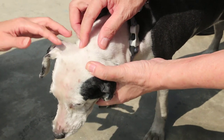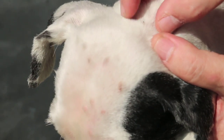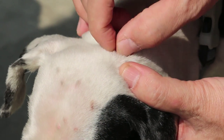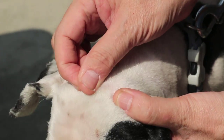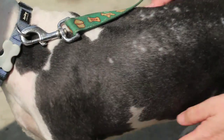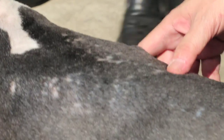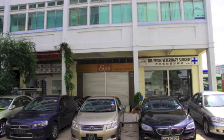Many dogs in Singapore have tick infestation. What do you do if your dog has it? Well, last week, this dog came in with a severe tick infestation. Here at Toa Payoh Vets, we provide services to help remove and clean the dog of all its tick problems. Here are some steps we took to detect the dog earlier.